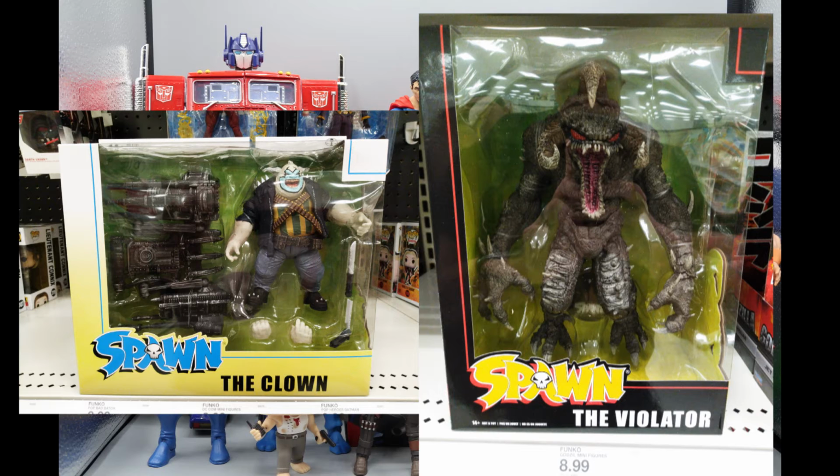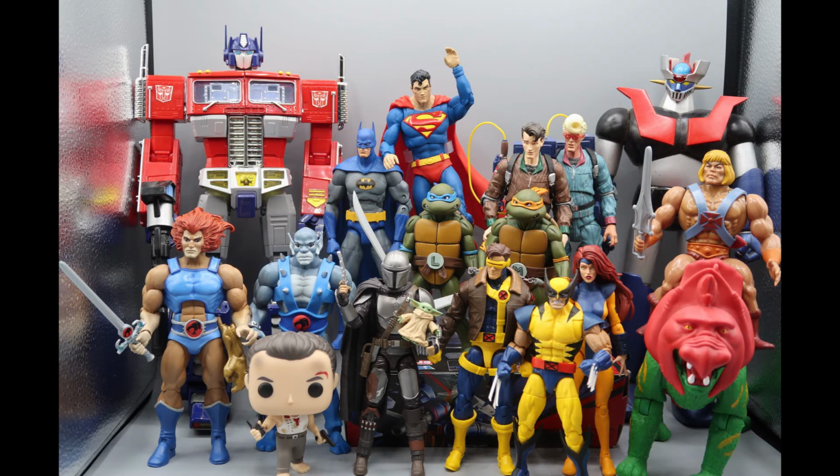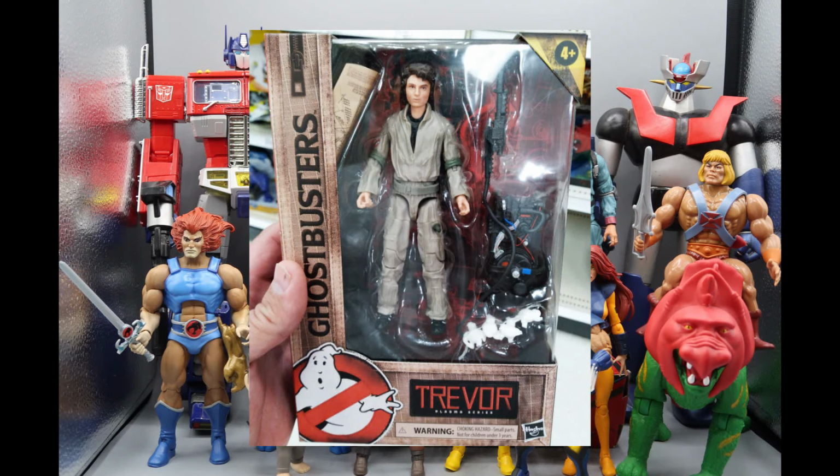And when I saw these two figures, it made me very happy because it made me think that he's closer to being released. For the Plasma series, I found the Trevor figure, so he was kind of absent last week when I found a whole bunch of others, as well as Peter. I still haven't found the Peter Venkman yet. When I do, I'm going to jerk him off the shelf and add him to my collection.